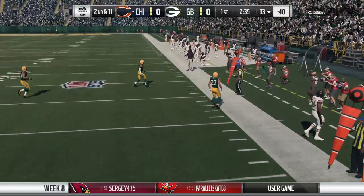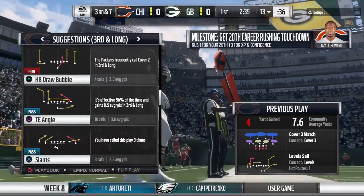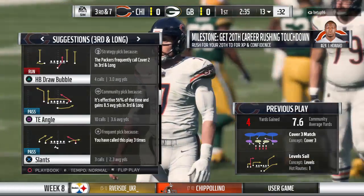Set off to his running back, Jordan Howard. And he'll be out of bounds up past the 10-yard line. It'll be a gain of 4. And just like that, it's third down.